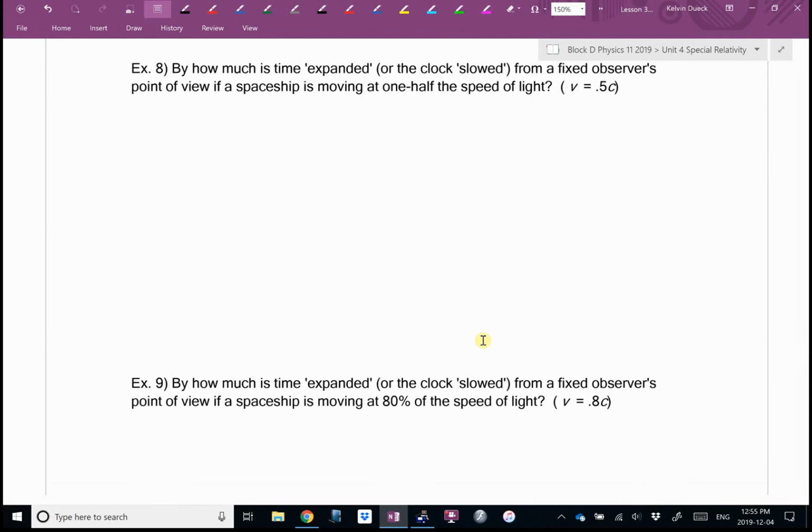By how much is time expanded, or how much does the clock slow down? Fancy word, what's the dilation factor? From a fixed observer's point of view, Earth, if a spaceship is moving at 1/2 the speed of light. This question is asking: what happens to time on board the spaceship compared to the Earth?